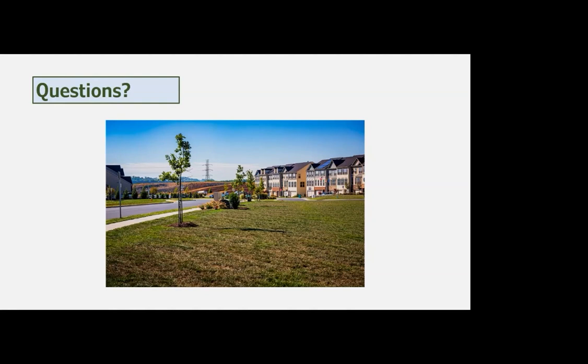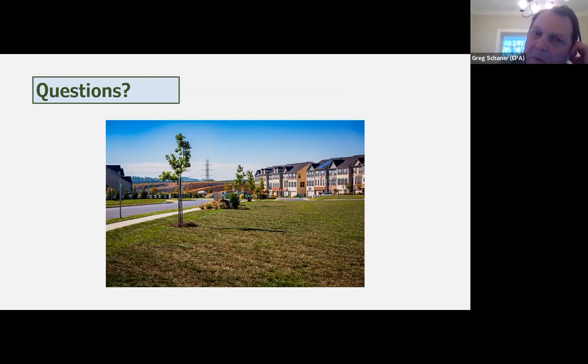Thank you. Next question is, do we get a new NPDES permit number issued with 2022 coverage, or do projects retain their 2017 NPDES permit numbers? It's a new permit number.